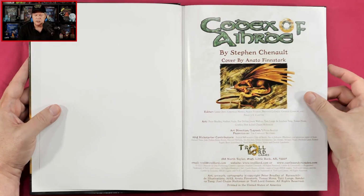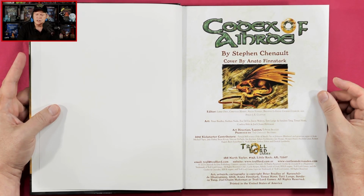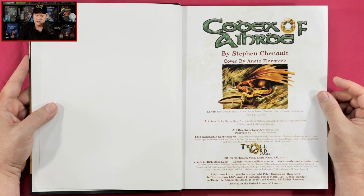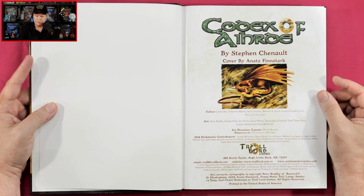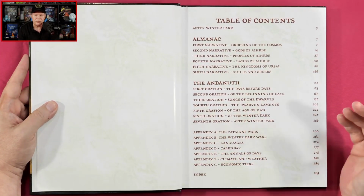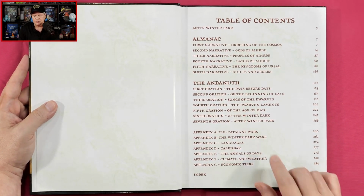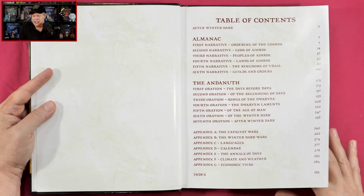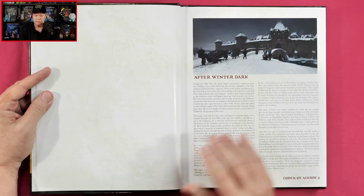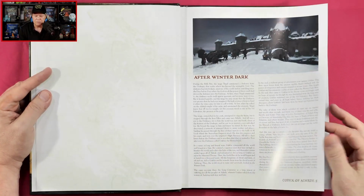First thing we're going to do is take a look at the credits page because a lot of folks work very hard to bring this to life. Let's give them credit where credit is due. And then we're going to jump on in. Now, this is actually broken up into 3 sections. We've got the Almanac, we've got the Endaneth, and then we've got some appendices. The Almanac takes up the biggest portion of the page count here. In fact, if I remember correctly, it's about 175 pages or so.